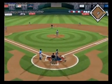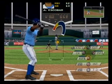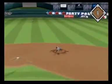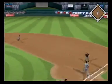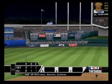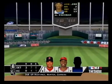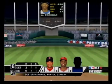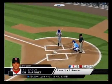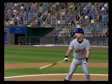Pitch out, nothing doing. On the ground to second. Throw to first in plenty of time, and the side is retired. So put another zero on the board as they've been held scoreless through five. Five innings complete. Tigers lead this one 3-0. Victor Martinez will get things started here in the top of inning number 6.